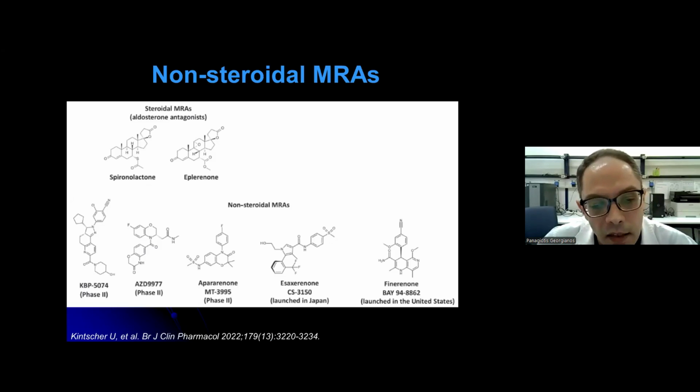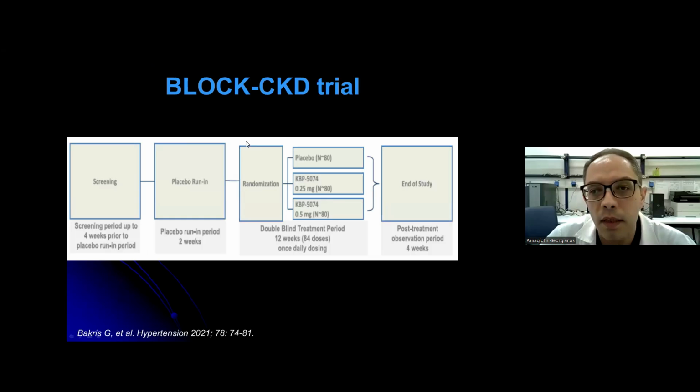One of these agents is the KBP-5074, now known as ocedurenone. This agent is being developed for the management of hypertension in advanced chronic kidney disease. There is a pilot randomized control trial that was published in Hypertension, the BLOCK-CKD trial. 162 patients with stage 3B or stage 4 chronic kidney disease and uncontrolled hypertension were randomly assigned to receive placebo or active treatment with ocedurenone at 2 different doses. The duration of follow-up in this trial was 84 days.